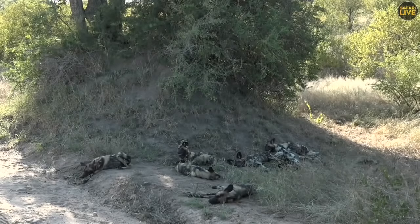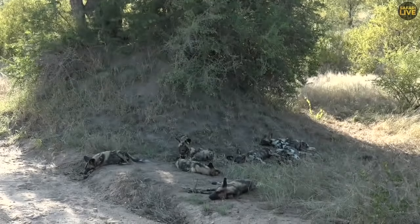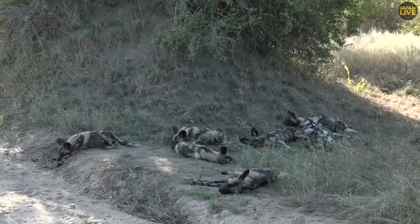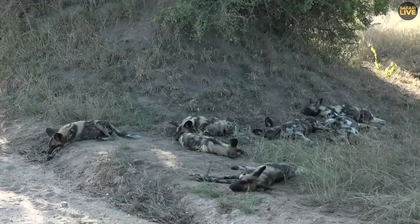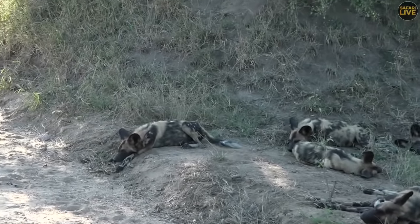Hello everybody, well, welcome back. We are still sitting here with the Investec and Bali breakaway pack of wild dogs. We're having an amazing sight of them. They're just lying up right next to the road here, as you can see. They look like they've all got full bellies, so they have eaten recently. But they don't seem to be in any hurry to do anything at the moment.